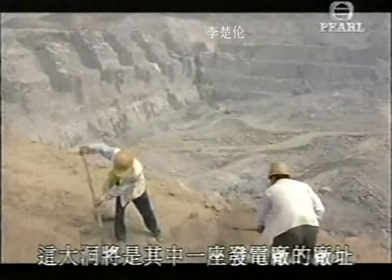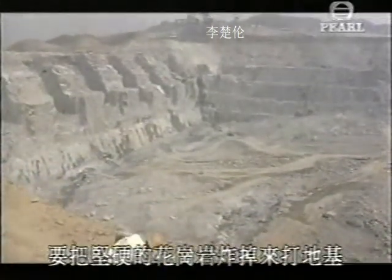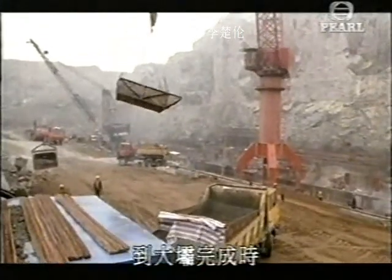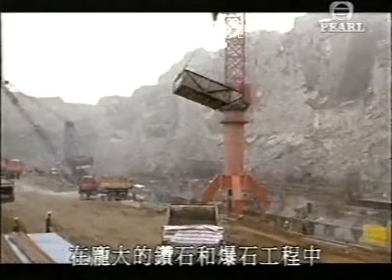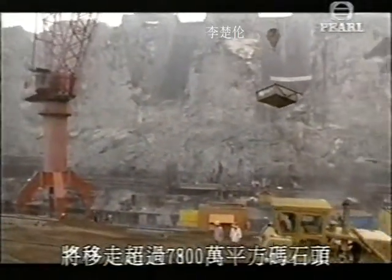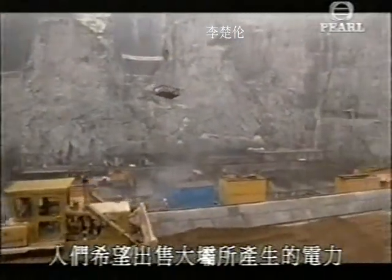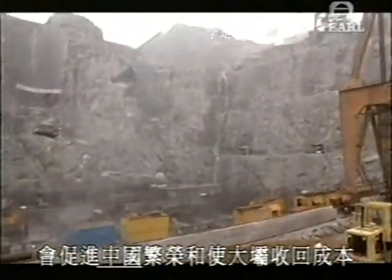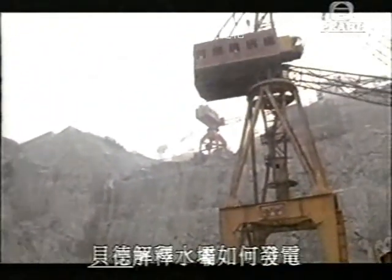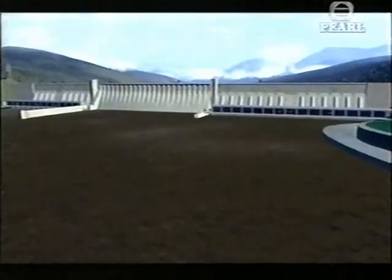This vast hole will be the site of one of the power stations. Solid granite had to be blasted to make way for its foundations. By the time the dam is complete, over 78 million cubic yards of rock will have been shifted in this mammoth drill and blast operation. It is hoped that selling the power generated by the dam will both fuel China's boom and help the dam pay for itself. The way power is generated by a dam is explained by Daniel Beard.